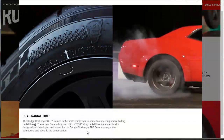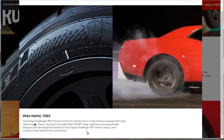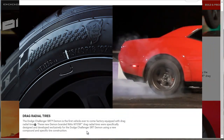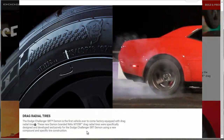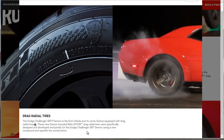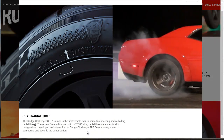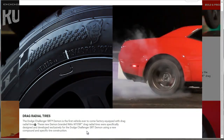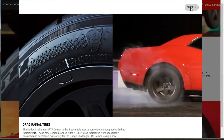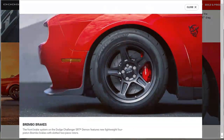Tell us about it. The Dodge Challenger SRT Demon is the first vehicle ever to come factory equipped with drag radial tires. These new Demon branded Nitto NT05R drag radials were specifically designed and developed exclusively for the Dodge Challenger SRT Demon using a new compound and specific tire construction. Awesome. Nitto tires, very nice tires. It's got Brembo brakes on it. Let's find out a little bit more about them.